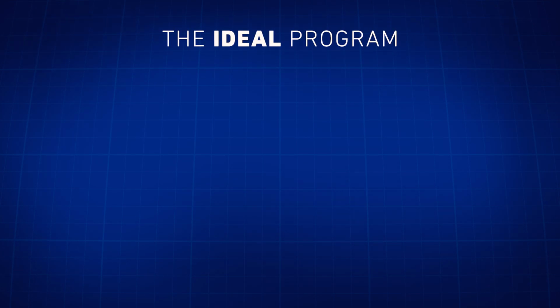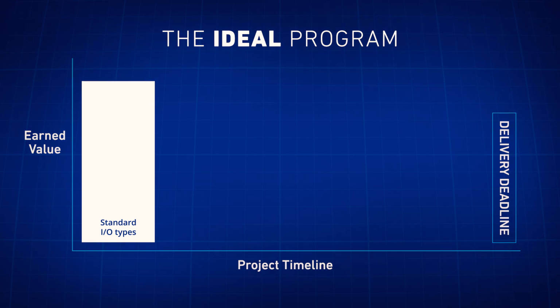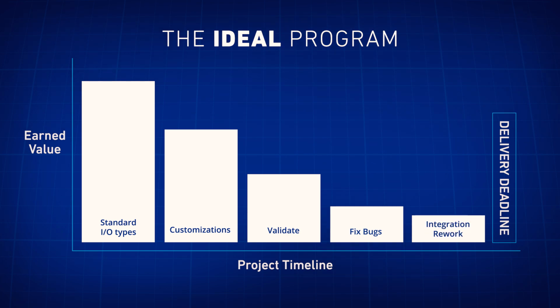Now, in an ideal world, what you'd love to be able to do is get 60% of the test system working almost immediately using known stable requirements. And then as the more innovative requirements become mature, completing those portions of the test system, then validating it, fixing bugs, and integrating with the product.